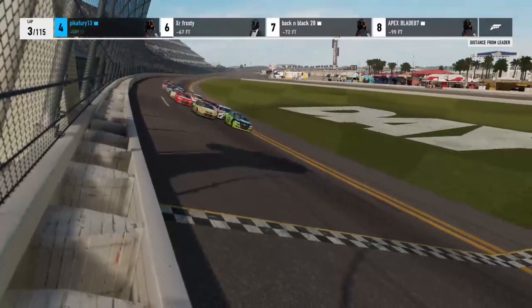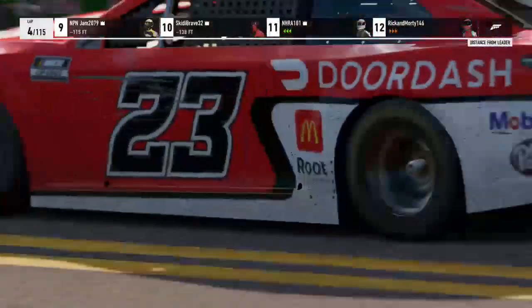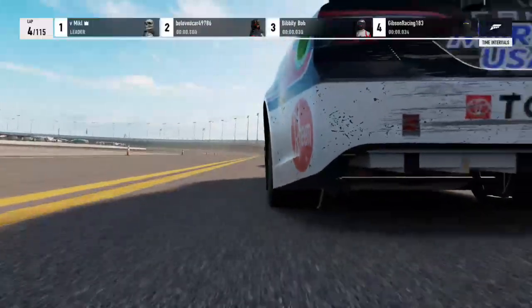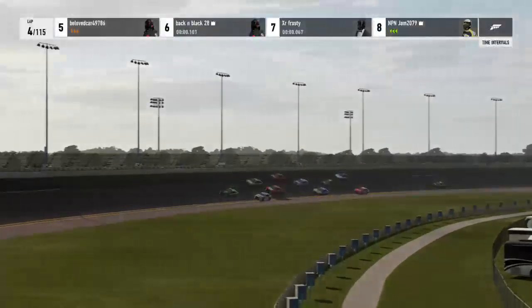Approaching the start finish line. Here we go. Green flag flies, and we're back racing at Daytona. And a good jump. Here comes the number 9 on the outside, it looked like three wide. No, the number 1, a beloved. Good run for him.